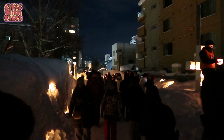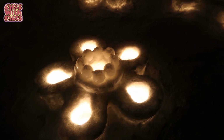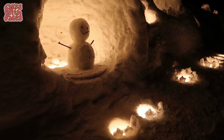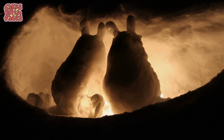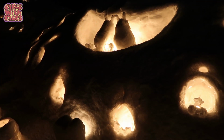This was my favourite section. It's a bit less crowded than the canal and really atmospheric, walking along the snowy path. Some of the displays were really cute. Look, it's a little snow Totoro. We saw about 3 snow Totoros yesterday at the Sapporo Snow Festival. These ones are the cutest ones.